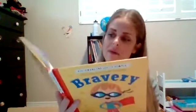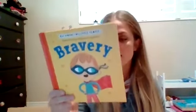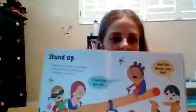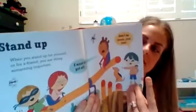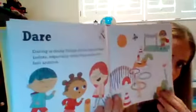But this is a nice sturdy book, even though it has paper pages, and it talks about being brave. There is also in this series kindness, calmness, friendship, doing your best, and happiness. So they're all things that more and more we're finding that we have to address with our kids as the world is ever changing around us. Such cute illustrations on these pages. I think this is a new author or a new illustrator. I've never seen pictures like this before. But it just talks about it's okay to be different. It's okay to take the lead. You have to be brave.